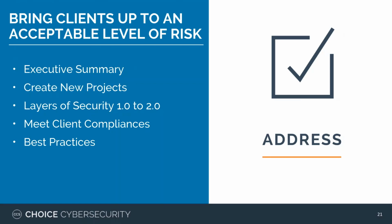We're going to help your customers move from security 1.0 to 2.0, help them meet best practices or compliance, and really put them in a good posture going forward and have a very, very low risk of having an attack. And I can tell you, I don't want to say this, but the customers we do the risk assessments for and who follow our recommendations seem to have very few problems. I mean, very few problems with security.